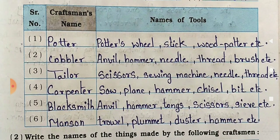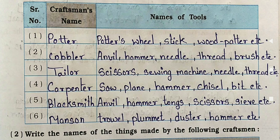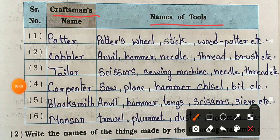Now here are given their tools and craftsmen names. So first one is a potter. Potter's wheel, stick, wooden pattern. These are extra things a potter uses. B. Second, cobbler. A cobbler uses anvil, hammer, needle, thread, brass, and extra things. Third, tailor. A tailor uses scissors, sewing machine, needle, thread, etc.